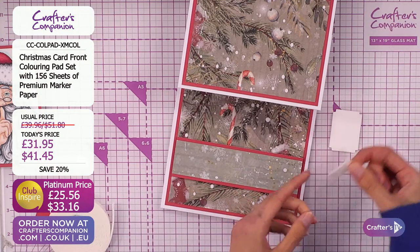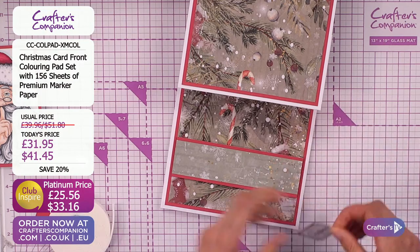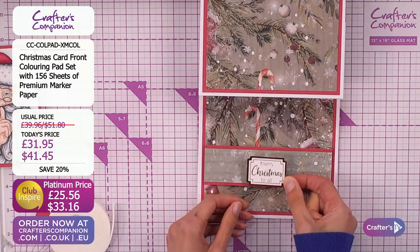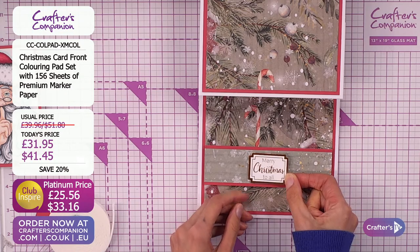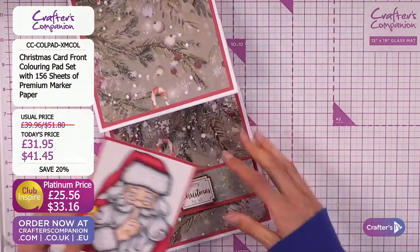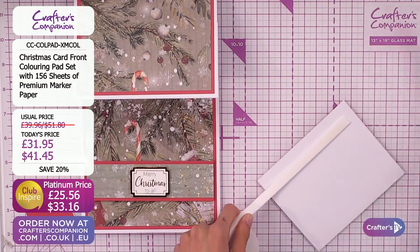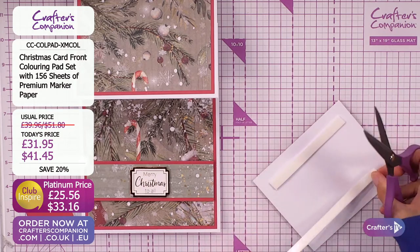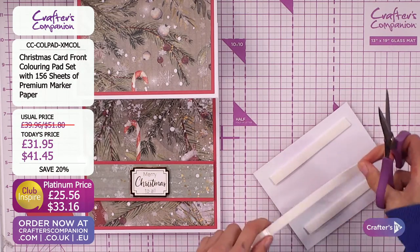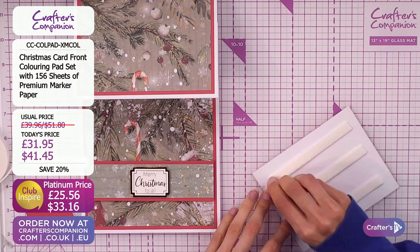That's the main thing. And then of course we're using one of those amazing foiled toppers, foiled and die cut. They're coming in every single one of those card front colouring pads, in silver, gold and rose gold, and you do get different designs in every single one of the pads, so no repeats when you're getting the full collection, which is great. So it just gives you lots of different options for your sentiments for all your festive cards, and to have them foiled and die cut as well, I think is absolutely wonderful.